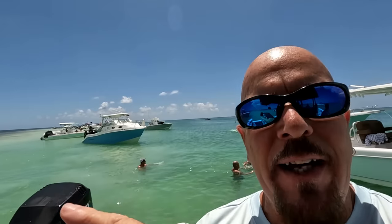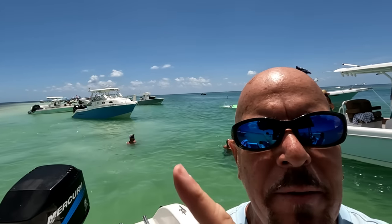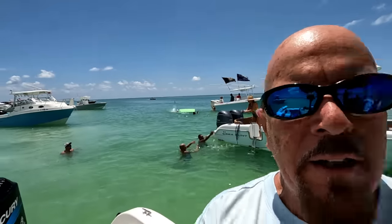All right, guys, we're doing today something we haven't done before, and you know very well my boat cannot make it in here because of the depth, but we have the Mando today. We can get in anywhere. So we're right here at Islamorada Sandbar. You can see right behind me. It's not one of those crazy weekends, but there are a lot of boats here still. So stay tuned for more because the fun is about to begin.